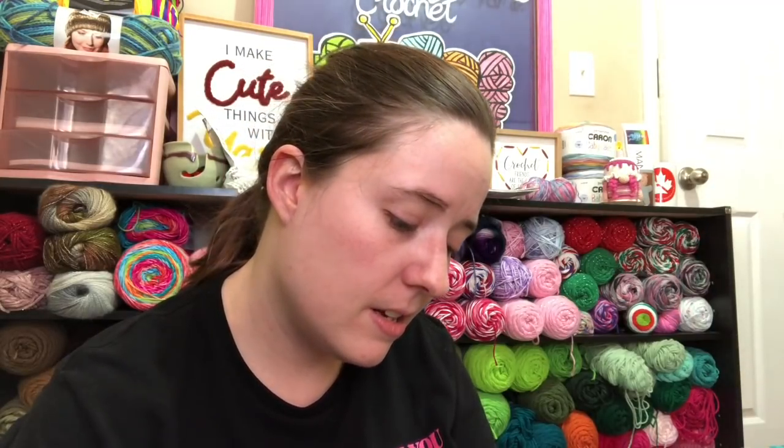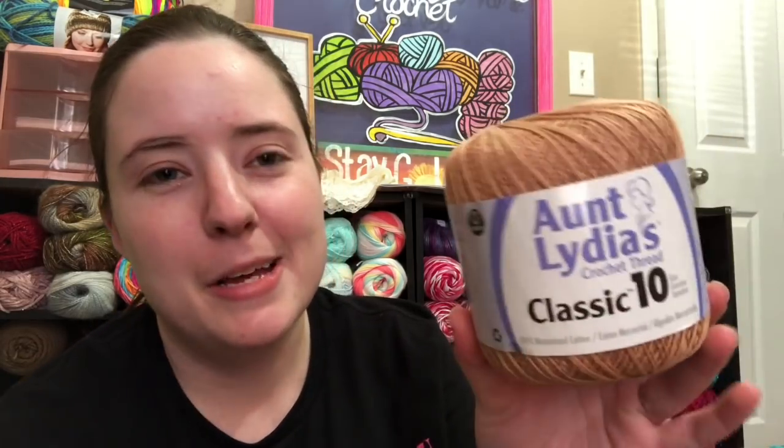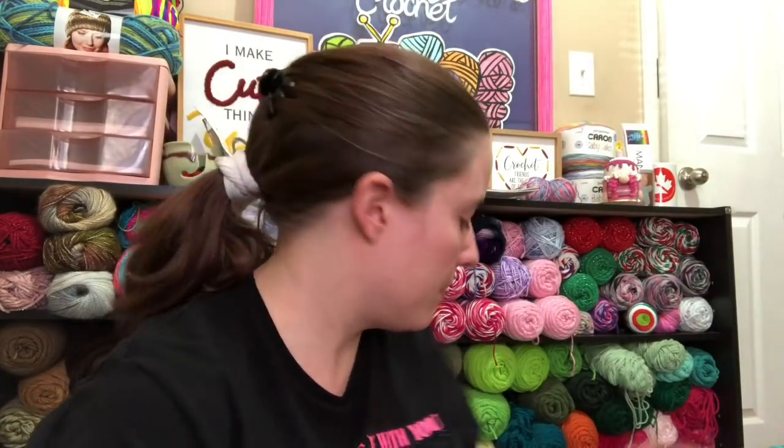Aunt Lydia's Crochet Thread Classic 10. It's a zero because it's a lace weight. It suggests you use a 1.5 millimeter hook, and it's 100% mercerized cotton. Do they have colors? This one's called Copper Mist, so it's like a pretty brown color. Would be a good skin tone. Because I know people make amigurumis with this little tiny thread. I don't know if I'm going to do that. But I want to make doilies. I already have a bunch saved that I want to make. And Christmas ornaments. So there's that pretty brown one.